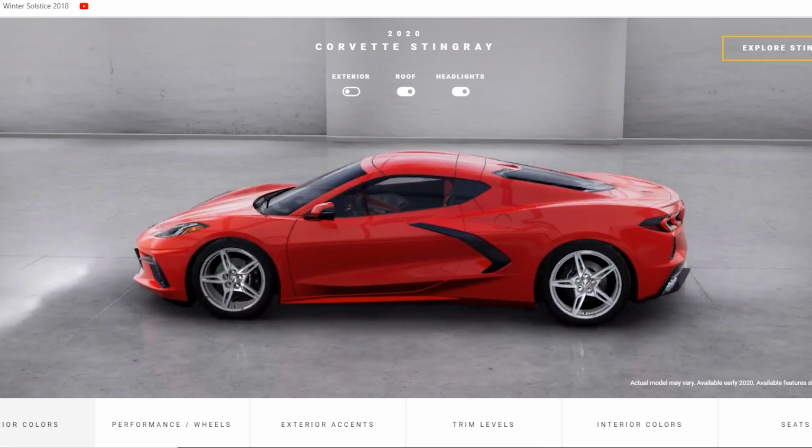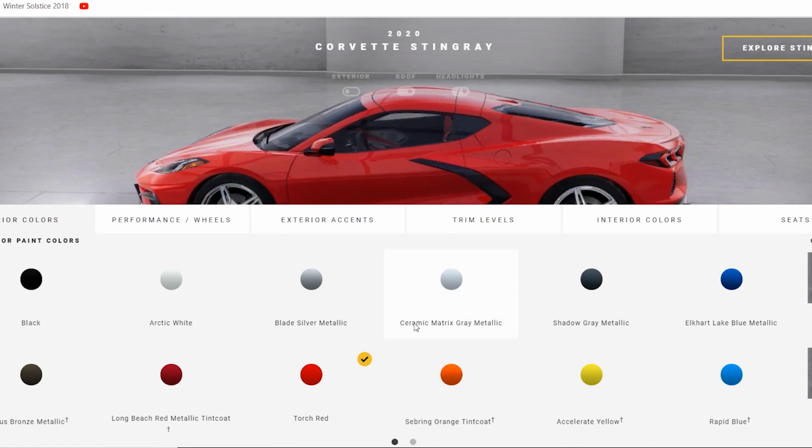So moving on, let's go ahead and start with exterior colors. Now, we all know there are 12 different colors and they're all right here. And the Sebring orange was what I was talking about. A lot of people are familiar with this color because it's available on the ZR1 and it was one of their special colors. And I think it looks incredible. I've seen one in person and it's just a very beautiful burnt orange.